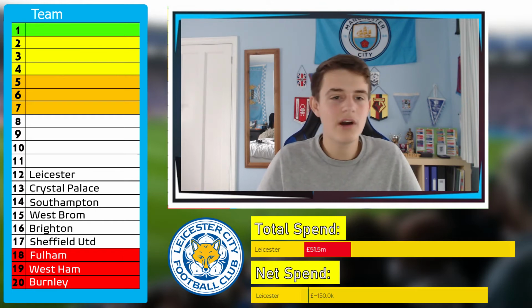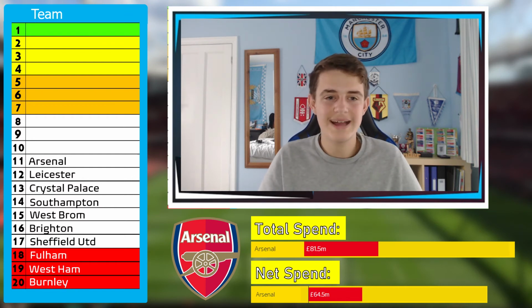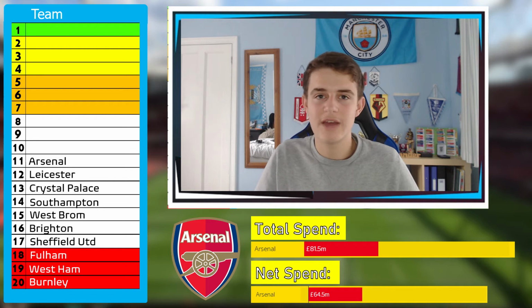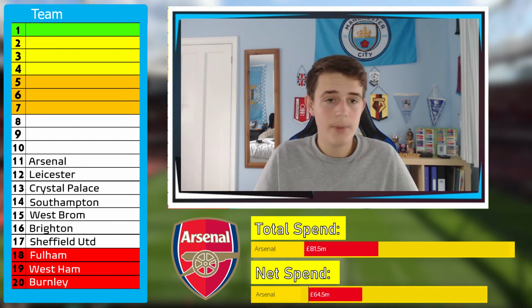Next, in 11th, I've got Arsenal, whose net spend is £64.5 million. I had them much, much lower for deadline day, and then they went and splashed cash. £45 million on Thomas Partey is a very, very good buy. Rodri's replacement at Atletico Madrid, obviously was there before they signed Rodri, but since Rodri left, he has come into fruition and has played very well for Madrid. They activated his buy clause on deadline day. In my opinion, it's a very good signing.